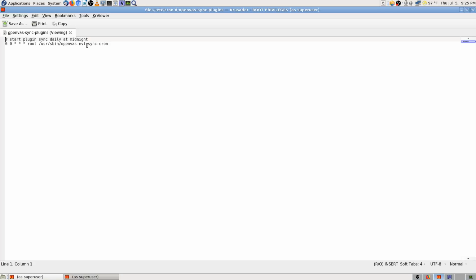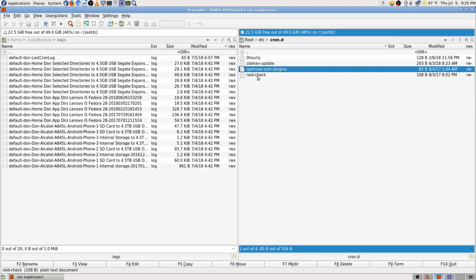Plugin sync daily at midnight. Okay. Root, user bin, openvas-nvt-sync-cron. Sync what though? I don't know what that is. What app? OpenVAS. NVT, not NT. NVT sync cron. I don't know. RAID check.